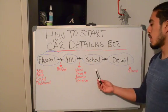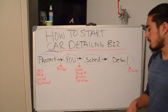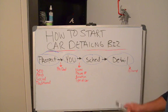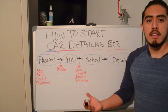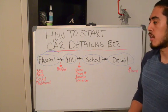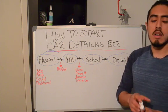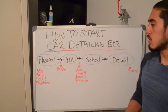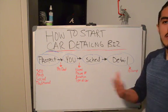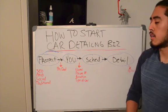And of course, the day comes, and you fulfill your services and complete the detail. Then you want to follow up with that customer, because for the most part, they get their car detailed more than once a year. Whether that be maintenance washes, or a new wax every 3 months or so, whatever it may be, you want to follow up so you can have lifelong customers. You can service them for many years to come. They can keep on paying you, and so on and so forth.